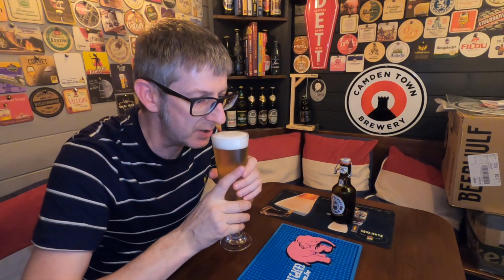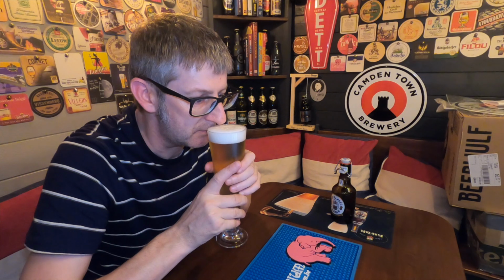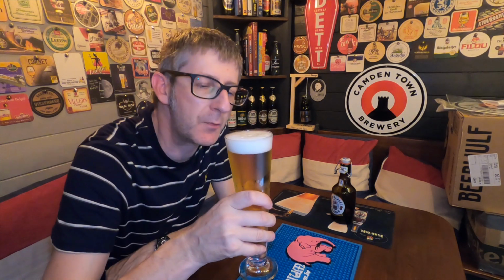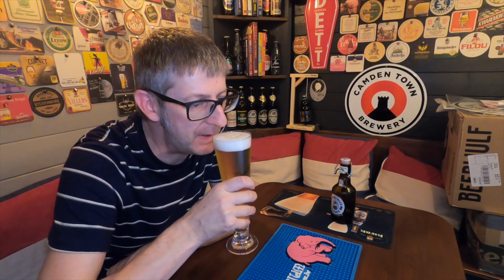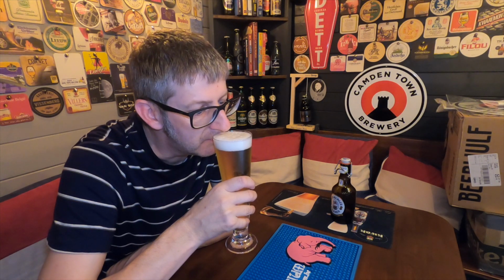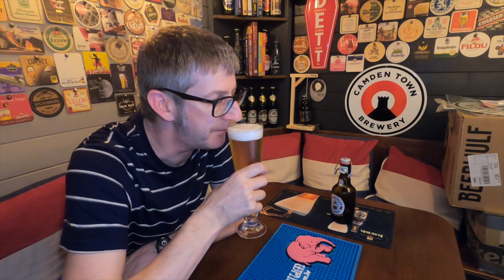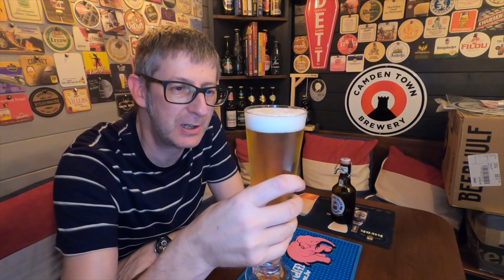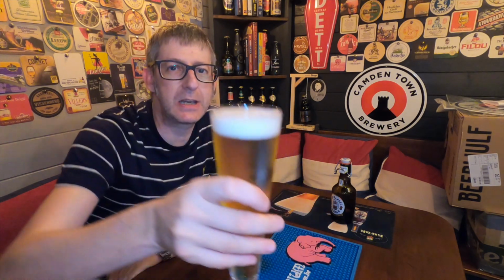Let's get the aromas. Oh, it's got a full flavour aroma, this has. It's hoppy, it's grassy, there's some pepper notes, a little bit of lemon there. It just smells a cracking Pilsner. You got some malts coming through. I just want to neck it now. It smells divine. So let's dive in, give it a try. Cheers.